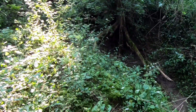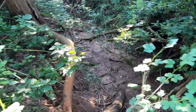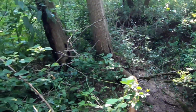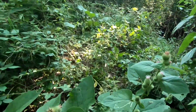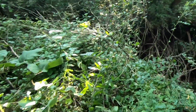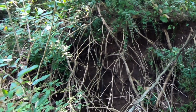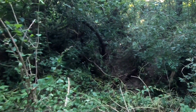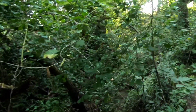Look at how the water has washed out the dirt here. When we have big heavy rains, it really just comes running right through here. Up here further, you can see the roots of another tree sticking out of the ground because there's no dirt there. Maybe, well, some of it's roots, some of it's just actually tree. Amazing what nature can do with its power. Sorry for the shakiness, but it's really hard to get through here.